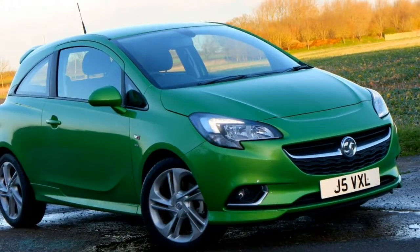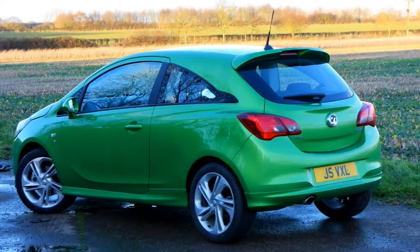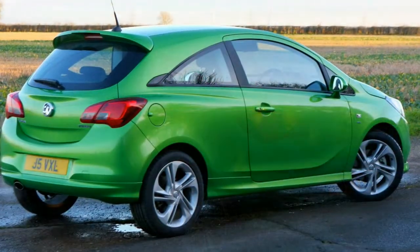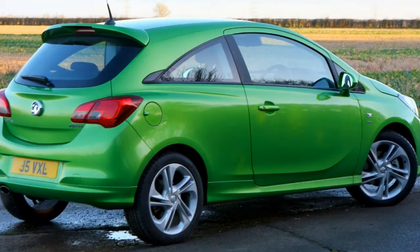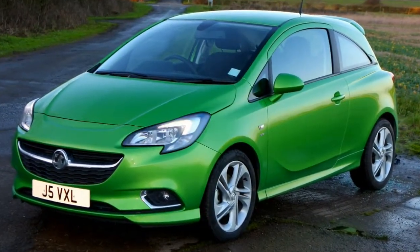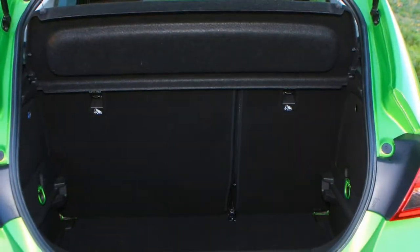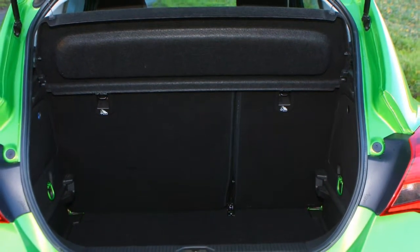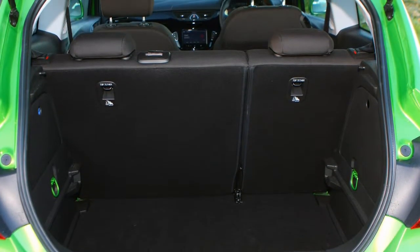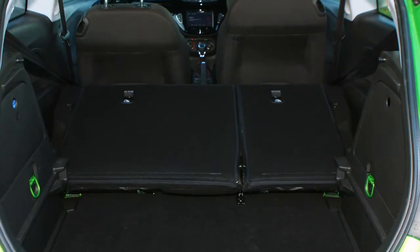Overall, it feels a plusher environment to spend time in, with plenty of equipment and higher grade materials used throughout the cabin, although its dimensions are carried over from before. How much room is there in the Vauxhall Corsa? This isn't such a bad thing since the outgoing Corsa was a spacious small car, meaning two six-footers should be able to relax with reasonable room behind front seat occupants of a similar height. Squeezing a fifth person into the centre rear seat is less bearable.